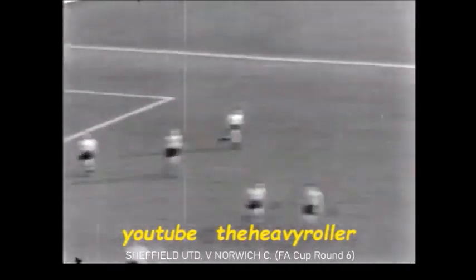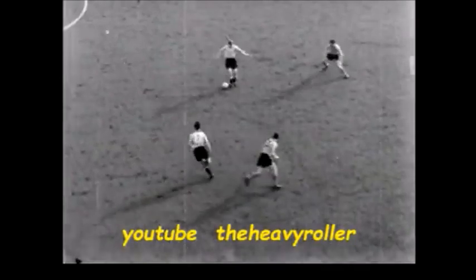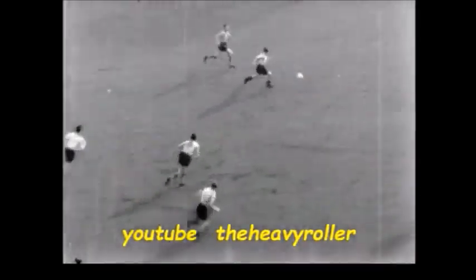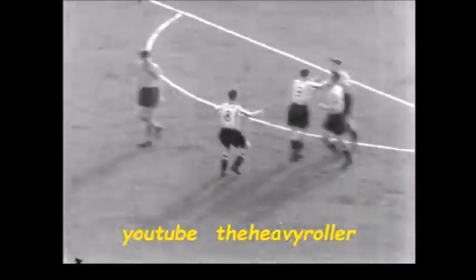Obviously, Sheffield are going to play football all the way along the line. They're not going to just bang it somewhere down the pitch to get themselves out of trouble. And there's the first shot, and it's a goal! It's a brilliant one by the inside left of Sheffield.